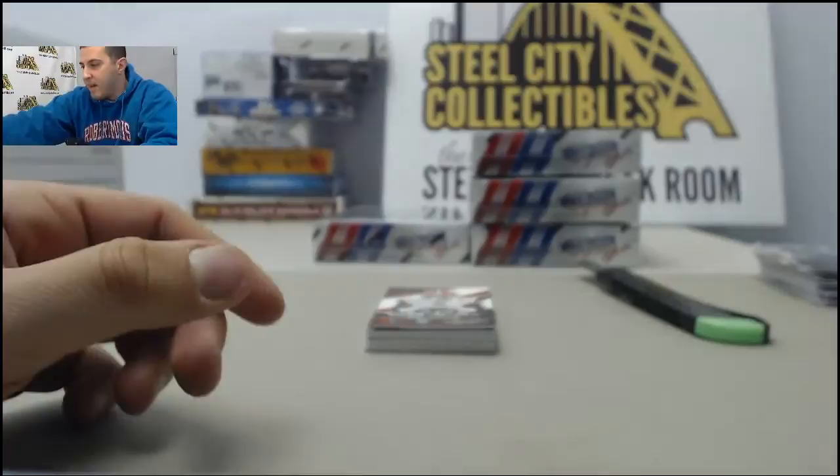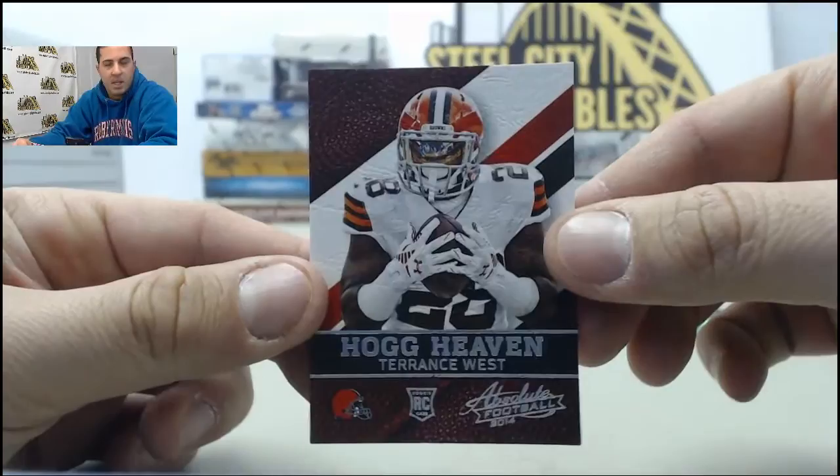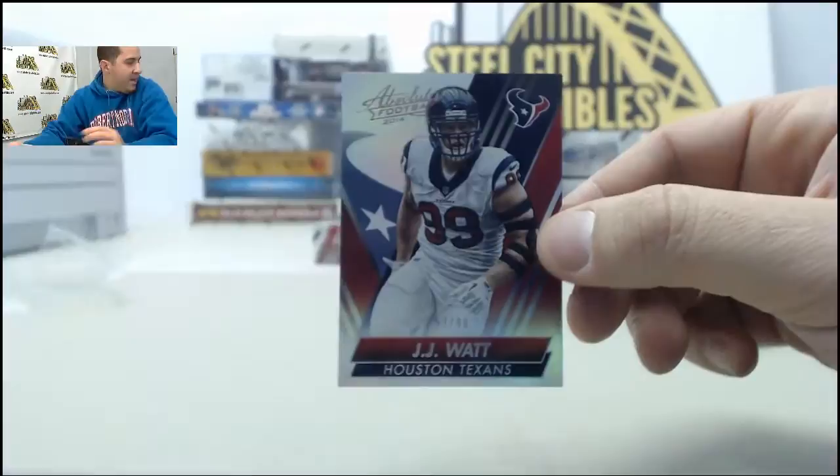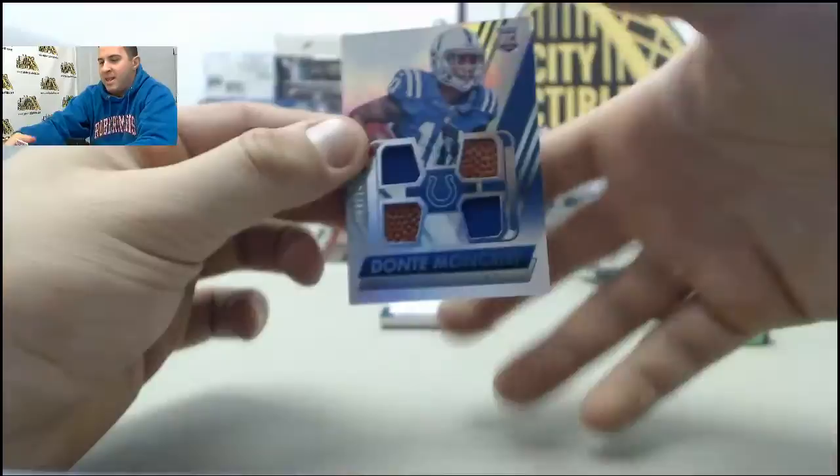Next up, Hog Heaven, Terrence West. Kid Reporter card. Carson Palmer, base. Got a rookie card, Mike Evans to the box. J.J. Watt, number to 99. Going to the Texans. Behind that, we have a quad, two footballs, two jerseys. The 149, Dante Moncrief.